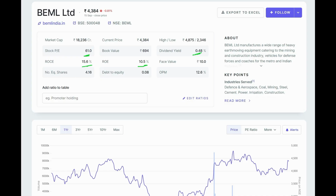They kept sales growing modestly, but dramatically improved how much profit they extract from each rupee of revenue. With defense modernization, infrastructure push, and mining expansion ahead, BEML has positioned itself to capitalize on multiple growth engines.